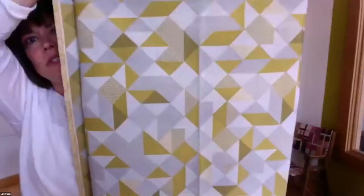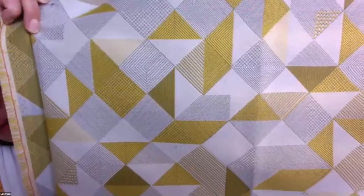I'm just going to bring it closer. I don't know if you can see all that, but those are all drawn in. So it's fun. It's very satisfying. We're very detail oriented in what we do. I think that's why we were drawn to textiles. Maybe it takes us longer than other people. Yes, it does take us longer than maybe usual.